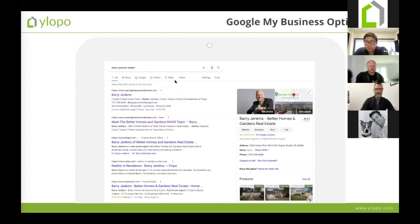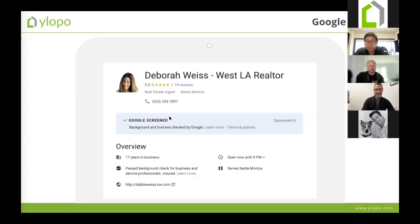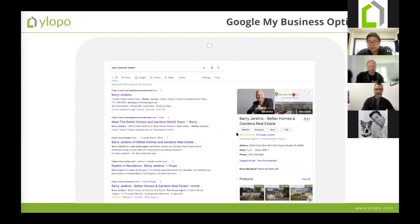Now, with Google LSA, the other component to think about is that there are really only two experiences a consumer sees: your initial photo and profile on the screen, and your advanced profile once they click into it. So the better you make this profile, the more you're going to convert. That means having a really good Google My Business page. If you have either a neglected page or you don't have one, once again, Ylopo can help you with that. But in either case, you need to have that in order to be successful. So that's the 1-2-3 part of Google LSA.